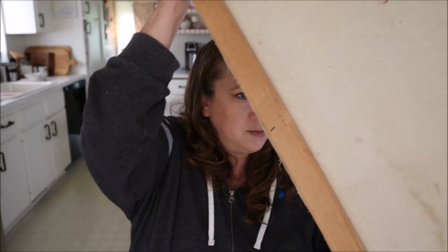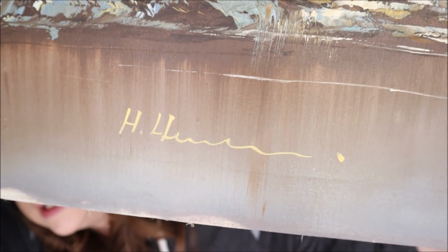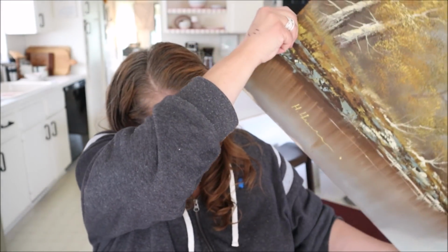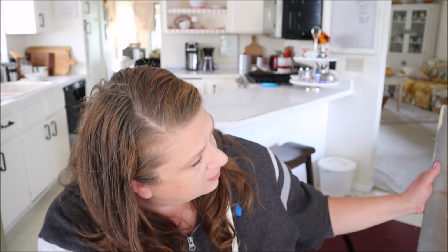It does have a signature, but I cannot read it. Let me show it to you, if I can show it. There you go, there's the signature. H something. Oh my gosh, I'm hitting the dogs. But anyways.